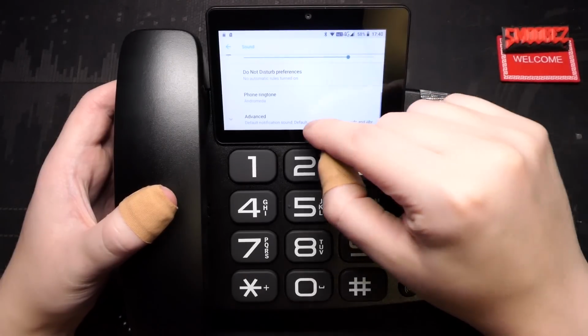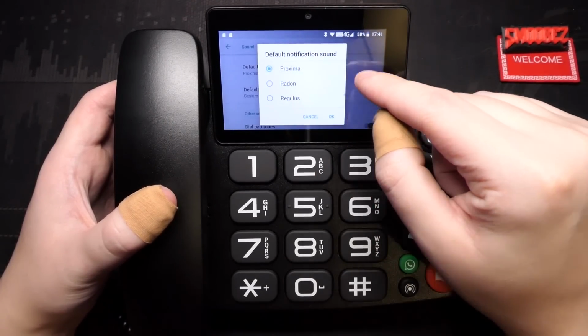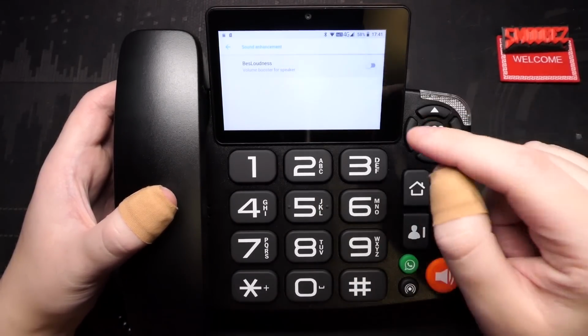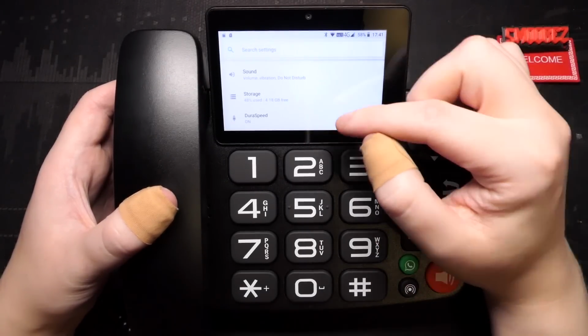Sound, we have best loudness most likely. Oh, default notification sound is Proxima. Oh, that one, okay. And phone ringtone is Andromeda. Sound enhancement, best loudness. Oh no, we want that on. Storage is the 8GB internal and my 64GB micro SD card.